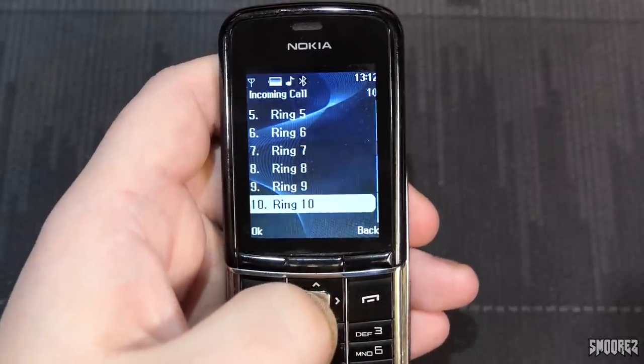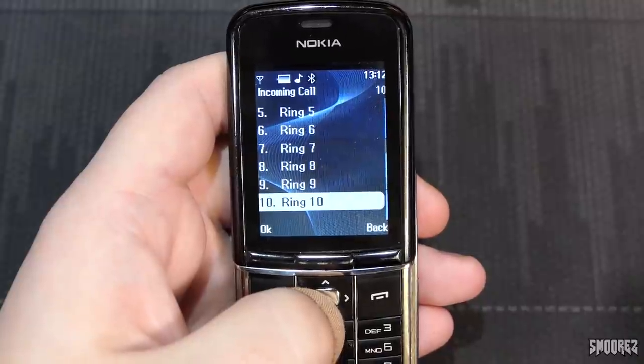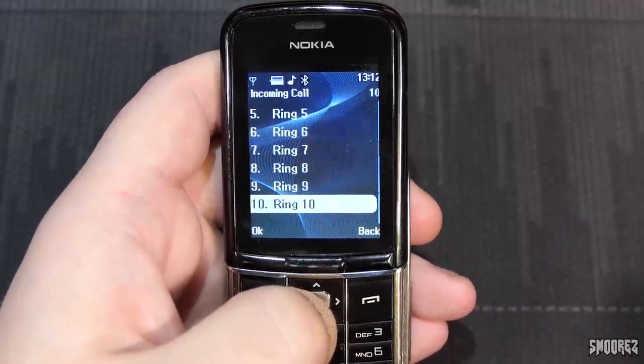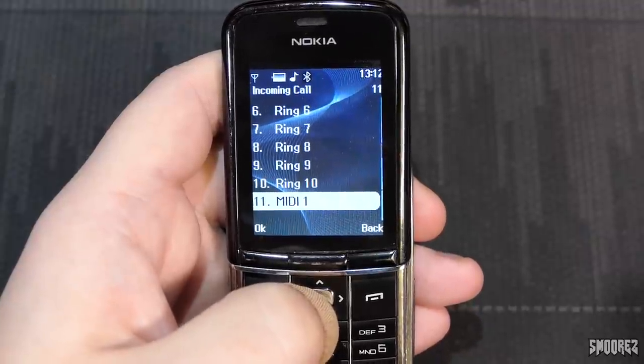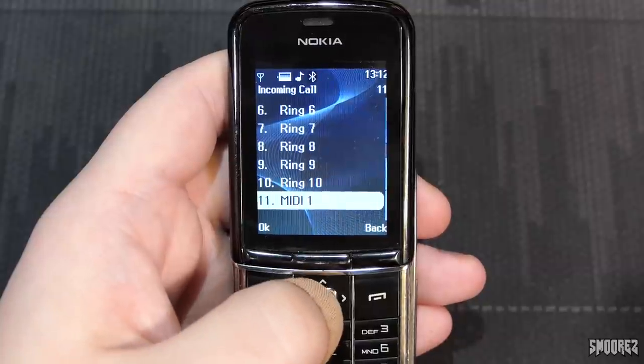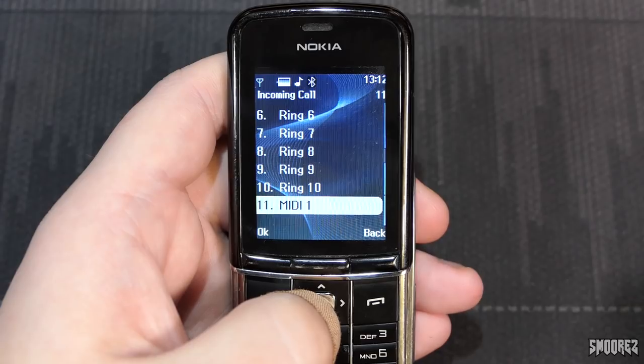I don't know. Ooh, synthwave. Okay, these ringtones are kind of sick. Oh, dear lord, these weren't borrowed off the 8800. Let's just press every key on the piano. Whoa. Oh, Jesus.